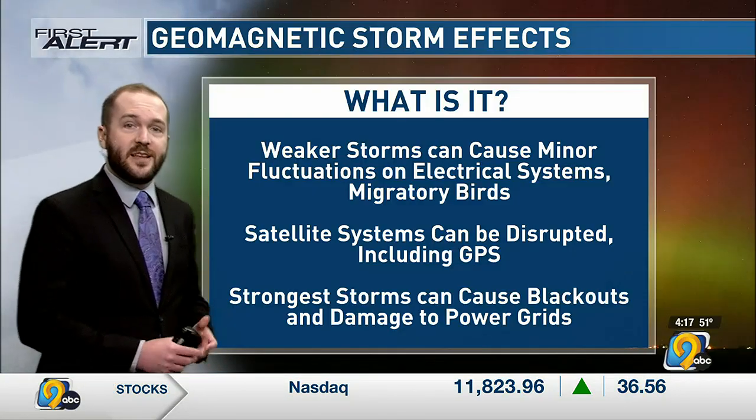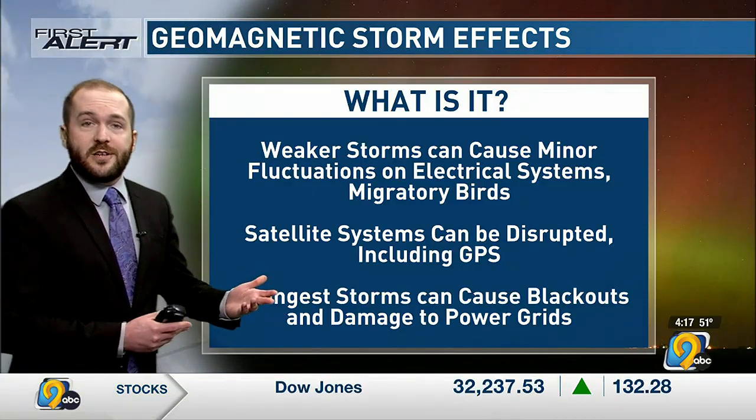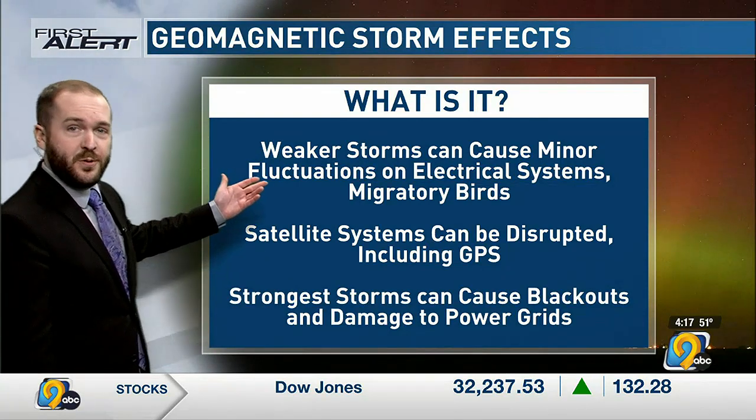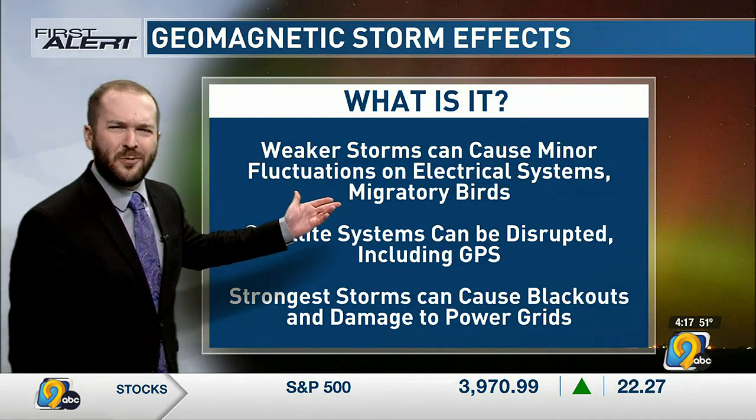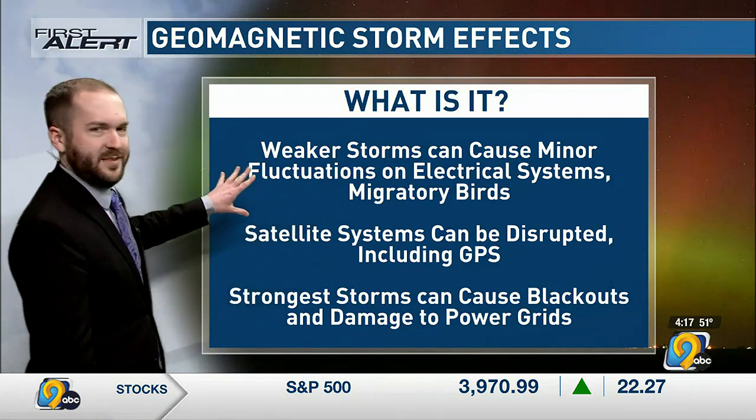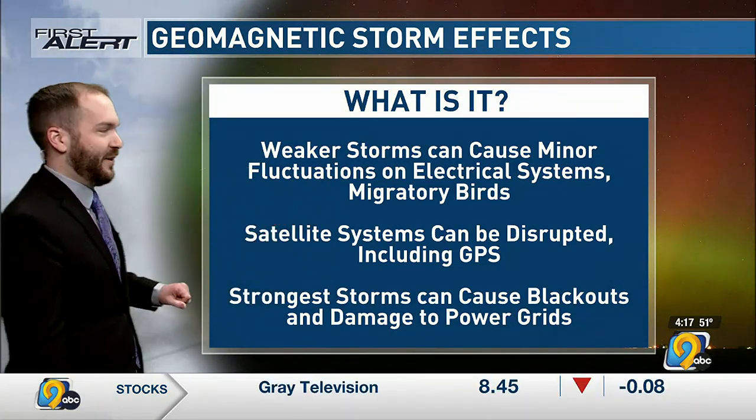So, while this is a pretty thing to see, are there any other effects that can happen during one of those geomagnetic storms? Yes, for sure. A geomagnetic storm is what took place last night, and they can cause other issues. Weaker storms do cause just little fluctuations on electrical systems. Satellites can be affected too. Actually, migratory birds can be affected. I'm interested in that. I want to dig into that a little bit more after the show.